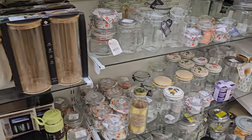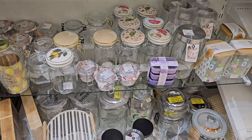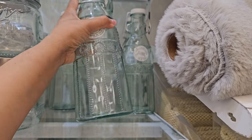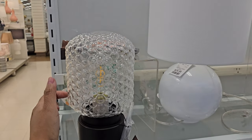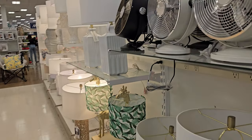Let me move over here. $2.99, little one. Oh, there's this one. These are nice too, like for fresh OJ or lemonade. I probably would put OJ in there. $5.99. Kind of looks like bubble wrap, right? That is $29.99. Let me walk down here.